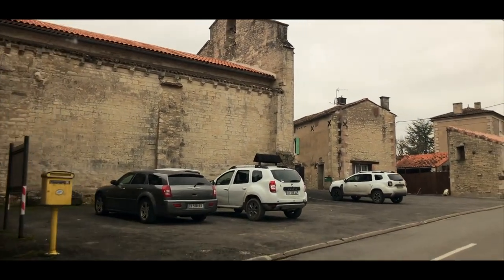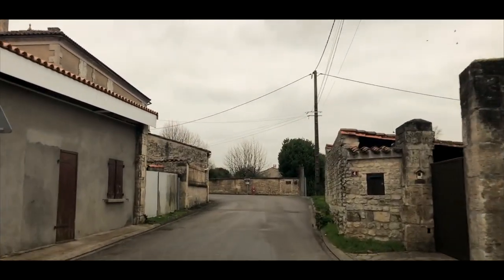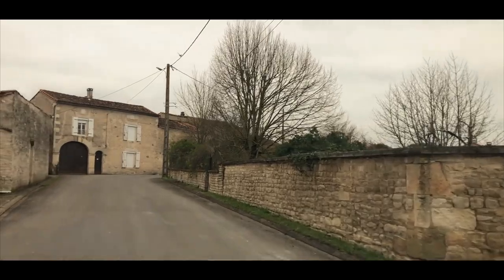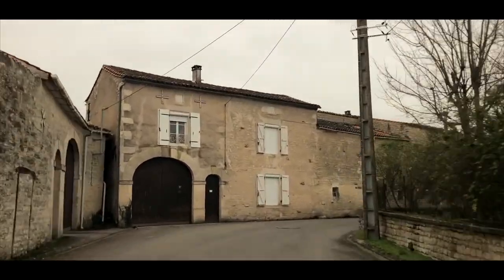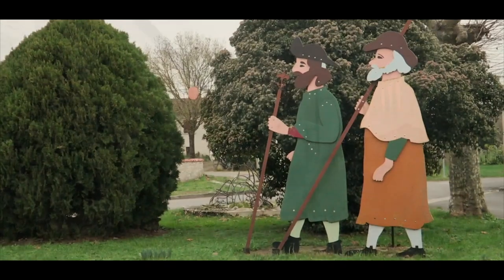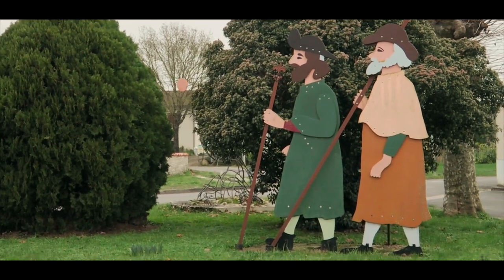One special thing about our village and some of the neighboring villages is the fact that we are on one of the original ways of the Chemin de Saint-Jacques, or what people might know as the Camino de Santiago de Compostela. So we chose that theme for today's drive. It's hard to believe pilgrims have been walking this road all the way to Spain for over 1,000 years.